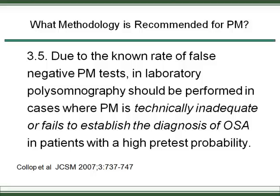But if they have a moderate to severe probability of having sleep apnea and you have a negative study, that means when you have a high clinical suspicion but a negative study, you have to either repeat it or go to the next level of advanced technology, which in this case would be a PSG. So all these patients that have negative studies that have a high pretest probability should have a PSG to determine if they really don't have sleep apnea.